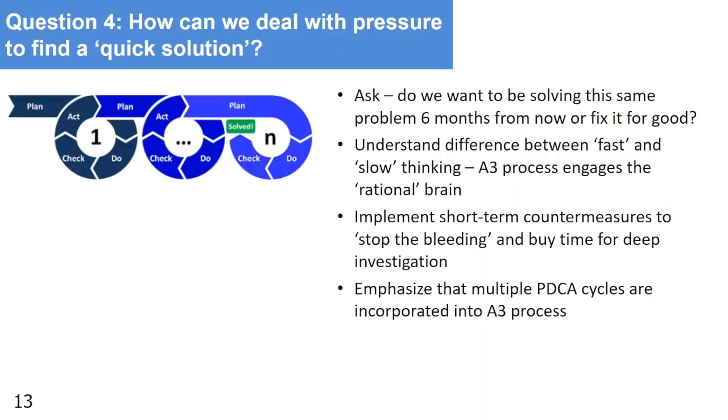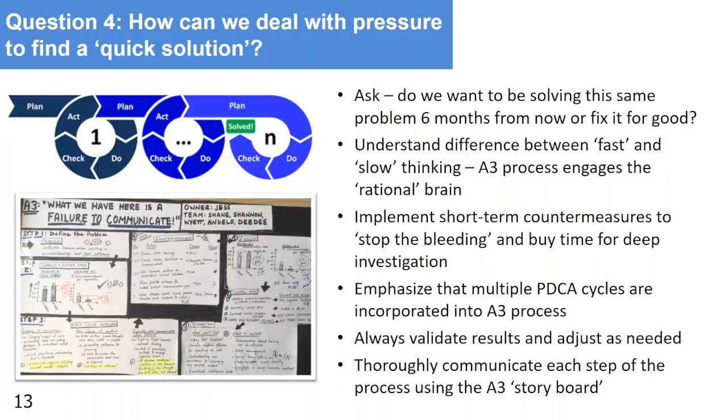So emphasize with whoever is pressuring you that these multiple PDCA processes are incorporated into the A3 process for the purpose of making sure that we can validate that they actually have an impact on the results. I find that communicating with stakeholders about the progress of the A3 using the A3 storyboard helps. A lot of times when people are pressuring you to find a quick solution, what they really want is to know that there's action going on around the problem. So if you can use the storyboard to show, okay, we are making progress, we're moving towards a solution, that can help calm them that you are working on it.